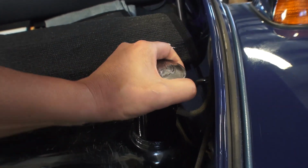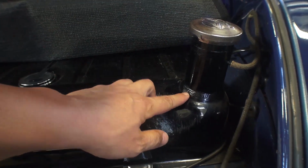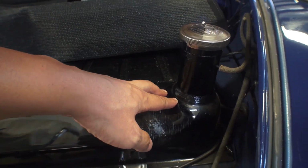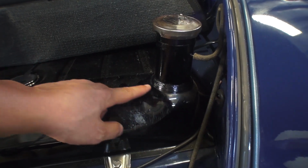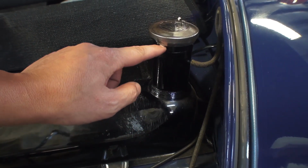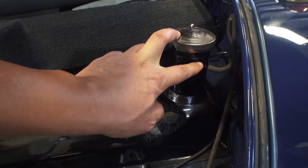Also remember with these tanks, when you're filling up, do not go past the neck. I generally keep a rule that I just top it off here. I never go all the way up here, because then you're going to have overflow. So then that gets us to the vent area on the neck.